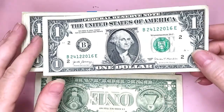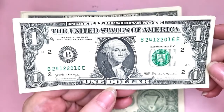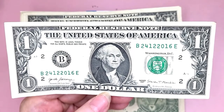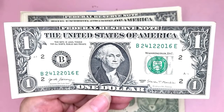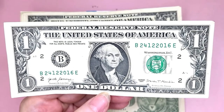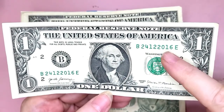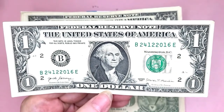This one here is an awesome example. This is one of my favorite bills of the whole two batches, or two wraps of bills. This one is an official birthday note. As you can see, if you look at it for a minute, look at the date. Do you see a date on there? I see 2016, December 24th, day before Christmas, 2016. Do you see it? 2016, 12/24. So you've got the year, month, and day. And that is an official birthday note, folks.